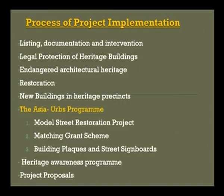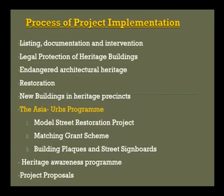So, how was the project implemented in the case of Pondicherry? Number one, listing, documentation and intervention. It's very important to understand what kind of heritage buildings actually exist, what is the documentation in the sense, what is the level it is in, that is, is it dilapidated, is it in good condition, not very good condition, all that has to be documented.